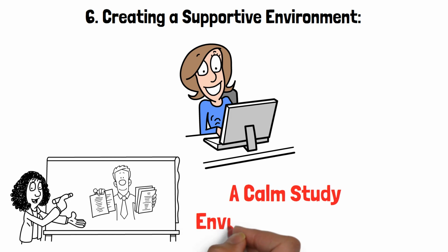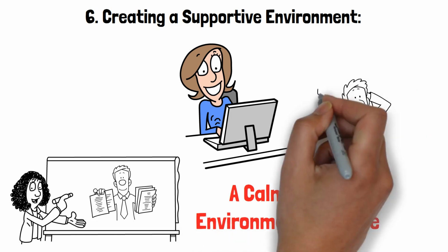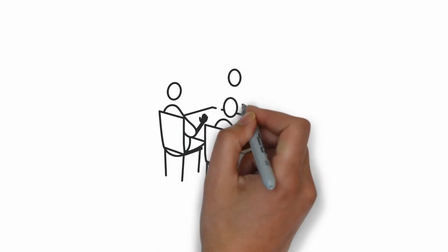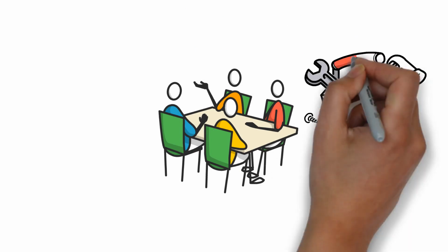Meanwhile, parents can provide a calm study environment at home, along with reassurance and understanding. Recognizing effort over perfection and providing constructive feedback helps in building a child's confidence. The importance of a support network extends beyond the home and classroom. Peer study groups are invaluable resources.